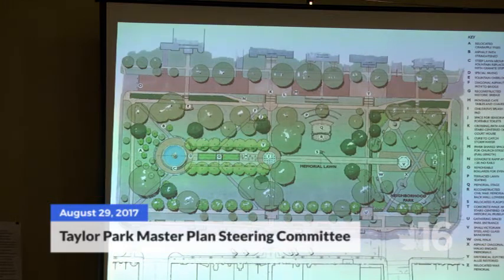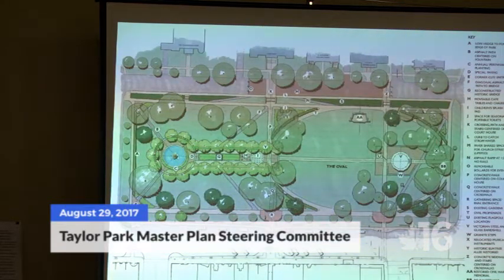But at the master plan level, we're not even getting into tree sizes yet. We're just really talking about the overall organization. Do you want to go to the next? Yep. I just wanted to make sure we get through all of them.